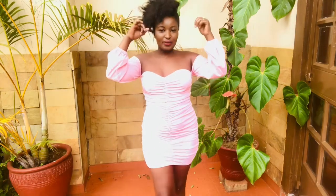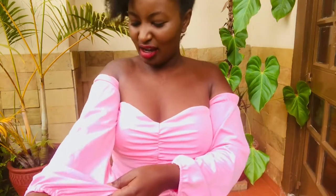So today we are starting with this amazing dress. Let me show you. Yeah, so it's pink. Is it pink or pinch? Something like it's pink. Yeah, it's not pinch. So this is our first outfit. It's a dress. I bought it at the thrift clothes.